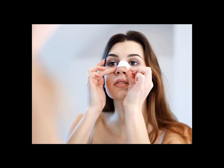However, these two are different. How? Let's find out. Understand the difference between nasal vestibulitis versus furunculosis. Nasal furunculosis and nasal vestibulitis are two separate infections, both occurring in the hair-bearing nasal vestibule. A furuncle is a painful region of cellulitis that surrounds a hair follicle, whereas vestibulitis is a more widespread condition that frequently results in crusting.